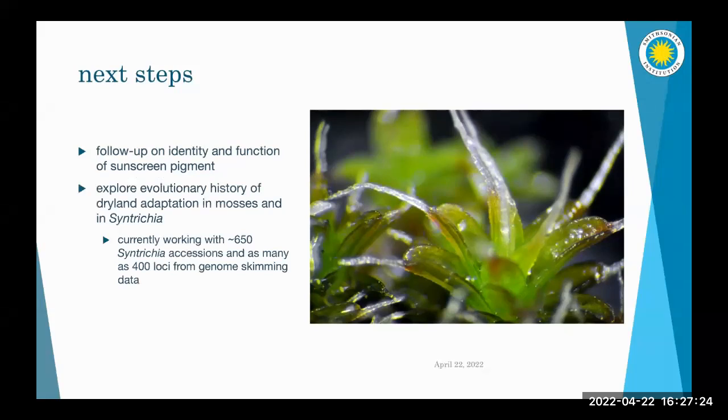Currently, I'm looking at the evolutionary history of this group using 600 samples of Syntrichia from across the world, and what I'm trying to test here is whether Syntrichia diversified with drylands in the Northern Hemisphere. It's because they have a high number of desert specialists in the group. And I hope to test for seasonal variation in photosynthetic biology in this genus, as I mentioned.